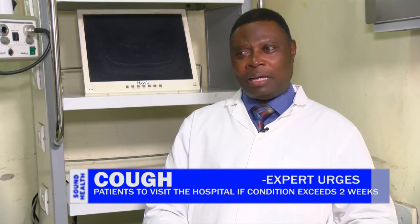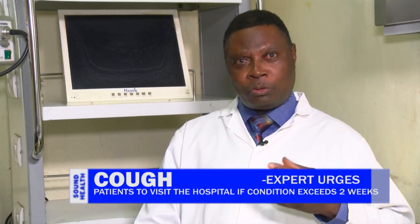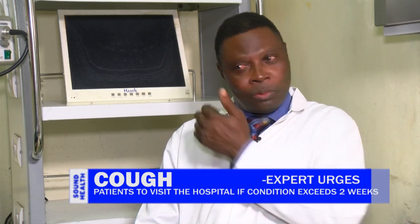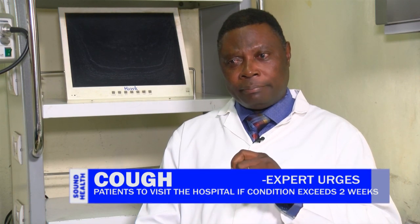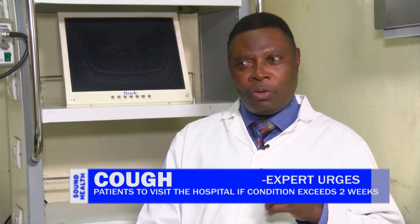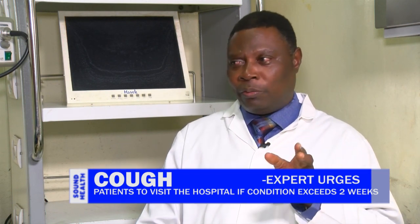Now, if somebody is coughing and is trying to expectorate, bringing out some sputum from the chest, if the sputum is white in color, obviously there's no need to bother. But by the time you are seeing some yellow discharge, the sputum becoming green or yellow, or having some blood stain, one will start getting worried, especially when you start seeing some blood stain in it.